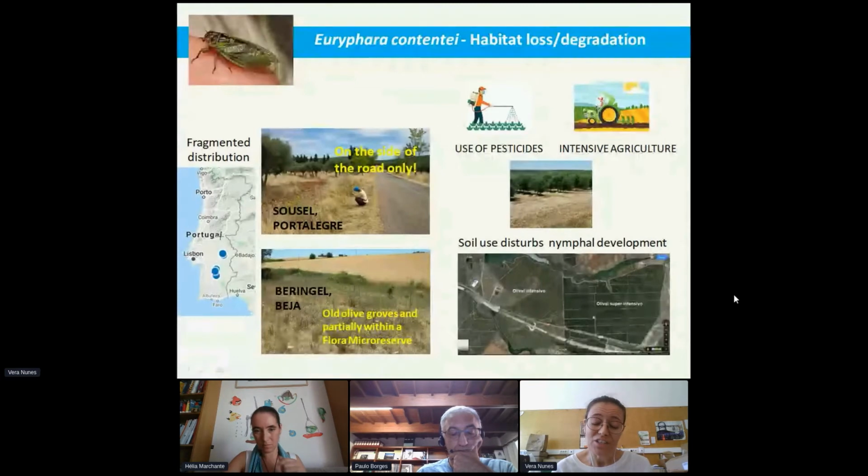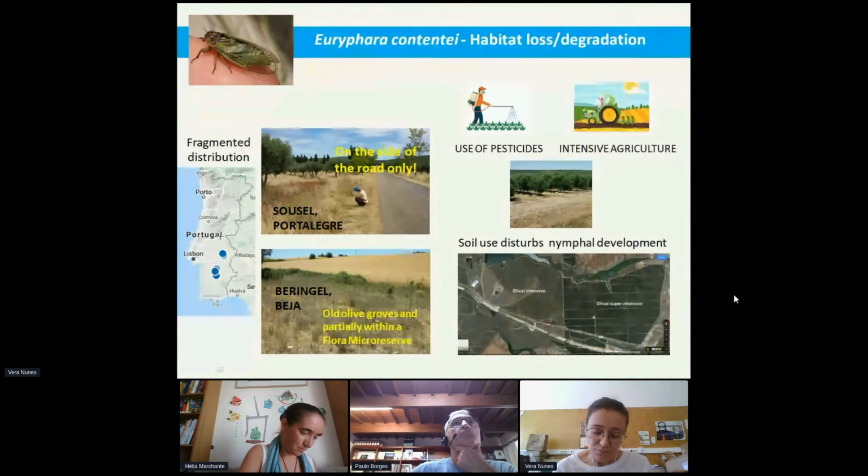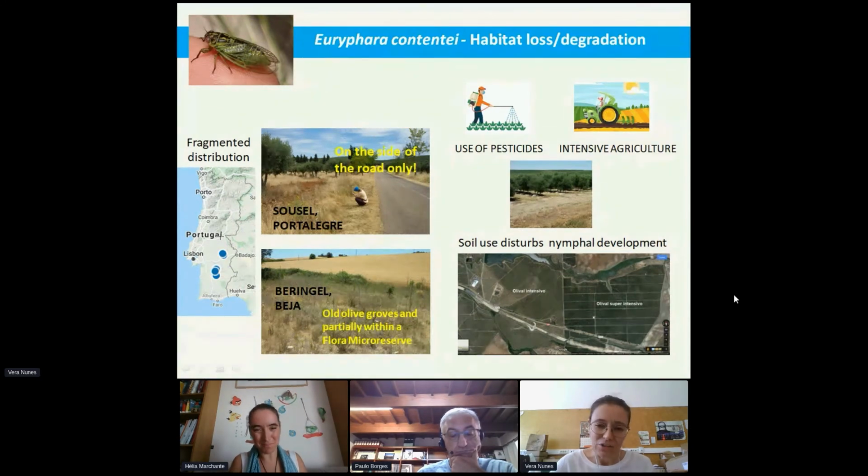However, near Beja, the region has changed a lot in the last decade. A lot of super intensive olive groves were installed, and this disturbs the soil in a way that represents a permanent loss of habitat for cicadas in general and for Iberico de Entomologia in particular. These species cannot survive in these systems, and as we see on the left, the habitat that is typical of Iberico de Entomologia is a grassland of native plants, not the type of landscape that we see in a super intensive agricultural landscape. Also, pesticides and all the manipulations that are necessary to the soil disturb the development of cicadas, which have a very long life cycle.